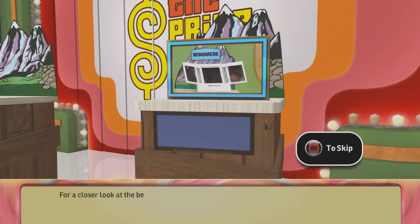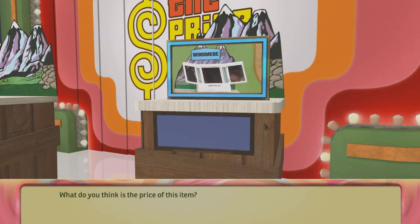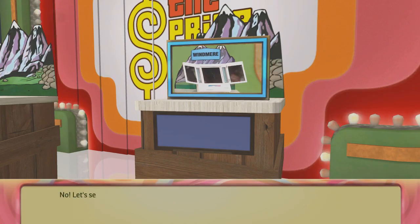For a closer look at the beauty that you are, a lighted makeup mirror has two adjustable side mirrors, four light settings, regular and magnified mirror surfaces. What do you think is the price of this item? Enter your bid for this item. Is that the value of the item? No, let's see how many steps he'll take.